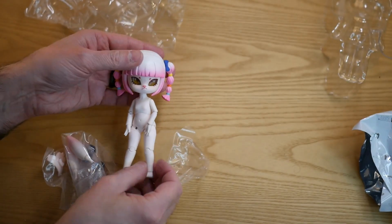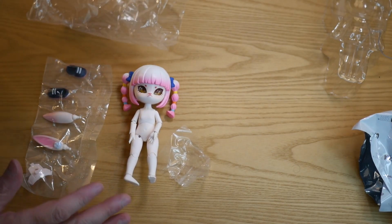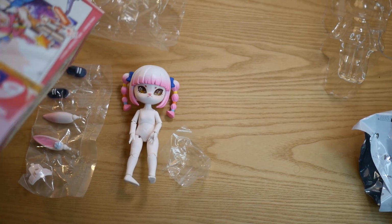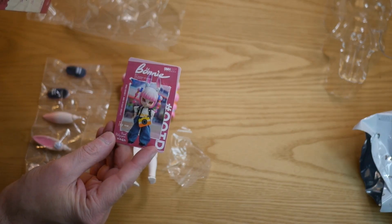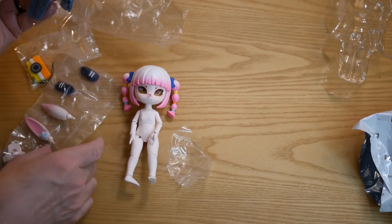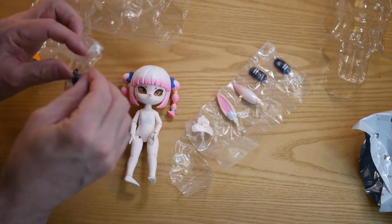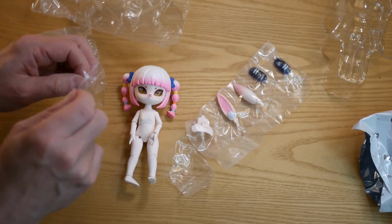There we go. Although actually I will have to remove her head and stuff to actually get the clothes on. So, again, we've got these, which are the instructions. They didn't particularly help the last time. She comes with her card there. So yeah, she's Proud Photographer. So these are her clothes. These are her ears and stuff. So let's see if we can try and get this on without removing the head. I'm not sure it's going to happen, but we'll give it a go and see.